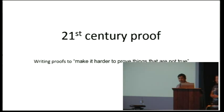So we leave you with one thought about 21st century proofs. And this is from Leslie Lamport, a computer scientist from Microsoft Research. And he had a hand in developing LaTeX. And LaTeX is, of course, the math markup language that's used in math and science papers. So he has an idea for a 21st century proof. And this presents a method of writing proofs based on a hierarchical structure and naming to make it harder to prove that things are not true. So soak that up a little bit.